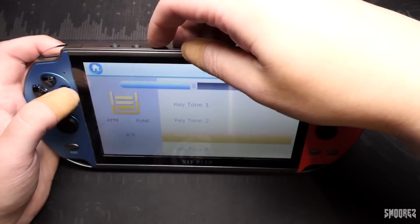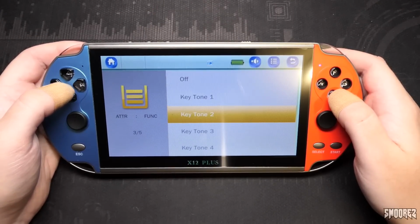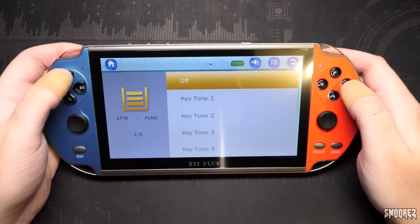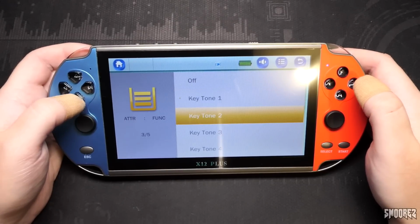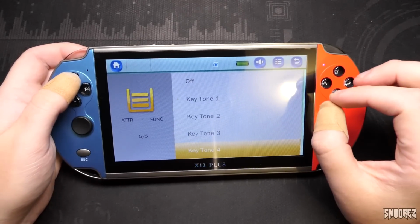Select key tone. Let's have a listen to these keys. Sounds like a frog that's just been hit by a car. Let's try 3. Oh dear God, it's like a Nokia now. Oh. Kind of like another Nokia. Now I'll stick with Keytone 1, which is the... I swear it's borrowed off Windows, but I'm not too sure.